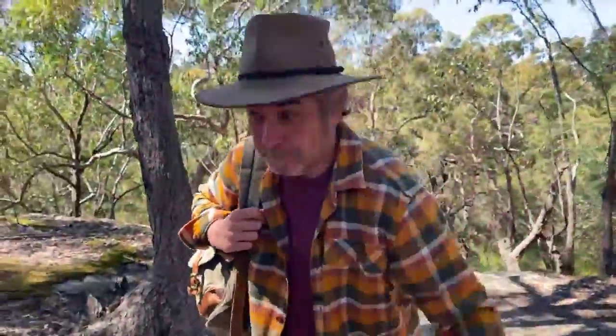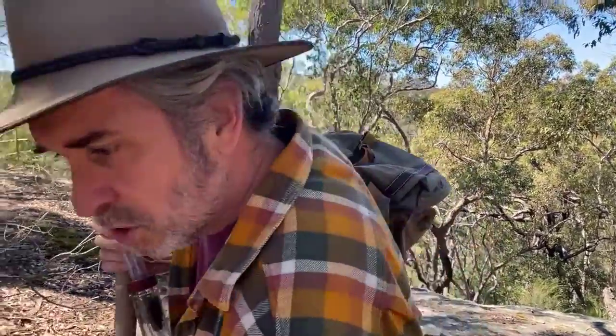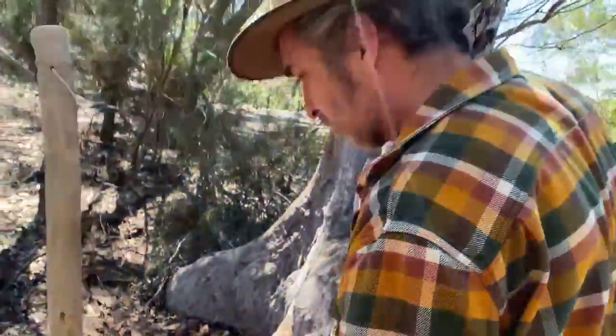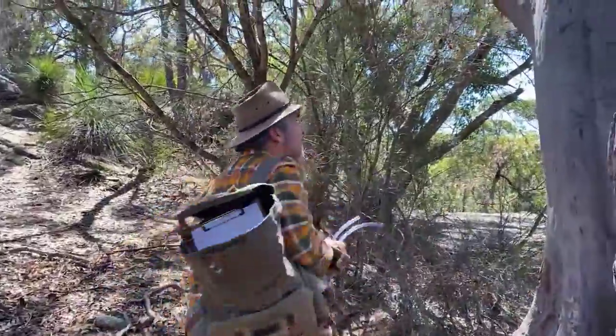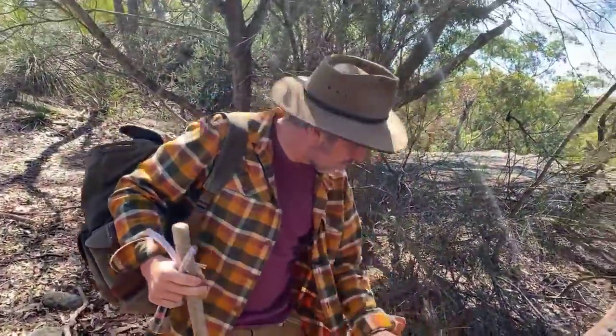Cool. Now, it's not just the bugs we're looking at. We're looking at the trees as well. And look at this beautiful angophora here. Now, the blood gum. I love these trees. They're really amazing. And they just seem to have such a brilliant way of growing everywhere.